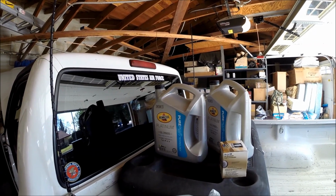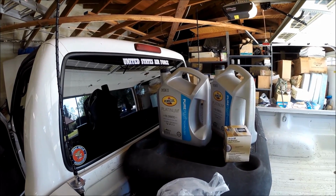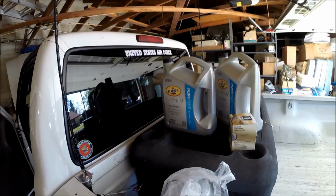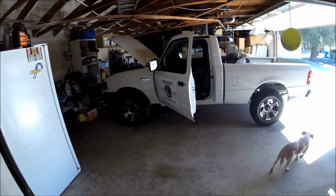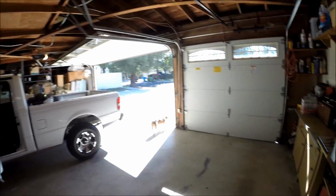So we'll go ahead and start draining the oil really quick, and maybe I'll catch a little cup of it to show you the oil and how it looks. Alright, you guys, so the oil is trickling out now. Pretty much everything's drained out. I'm just letting it do its thing.